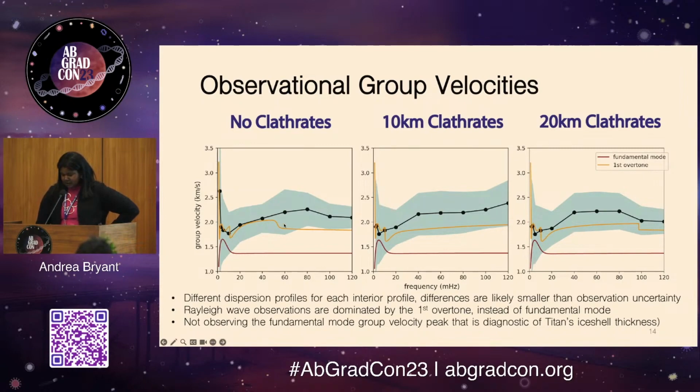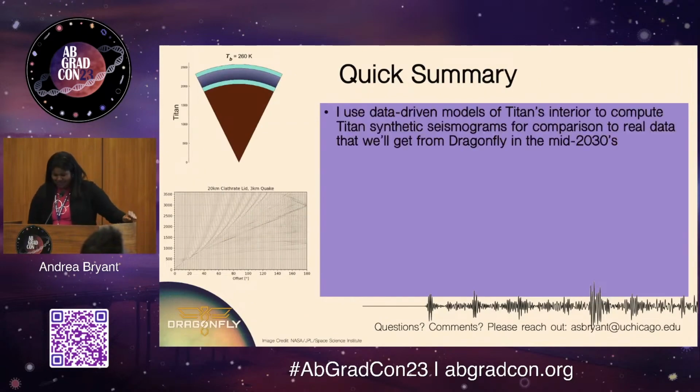So this yellow line is the first overtone, and this blue little cloud is the 1 sigma standard deviation from these group velocity measurements, which are taken over a range of distances and frequencies. And so, yeah, it's a pretty strong signal that we're seeing for it not being in the fundamental mode. And so that just shows that with this method, we wouldn't be able to use this particular surface wave to diagnose the thickness of Titan's ice shell. So that's intriguing, and I will dig deeper and see more about that in the future.